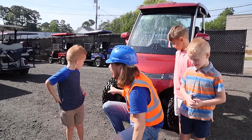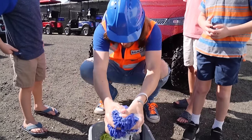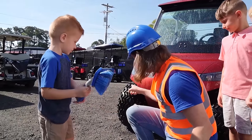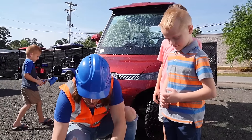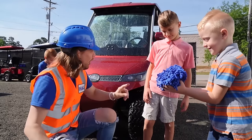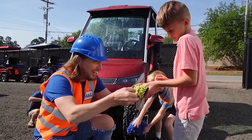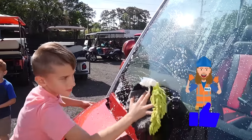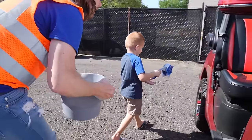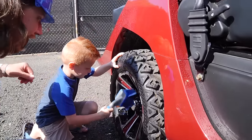How about Ryder, you take those tires on that side. Right, here you go. Let's get you some soap. Oh, you know what? You can use a brush. You wanna use a brush? All right, so you do those tires. Oh, let's see here. Do you wanna do these tires on this side? There you go. And Hunter, you can actually start with the windshield. There you go. You're doing fantastic. Oh, that looks great.